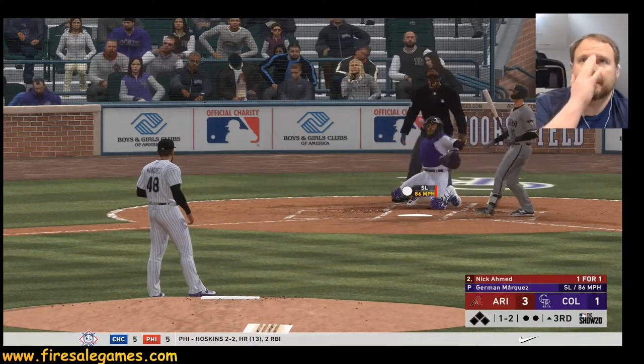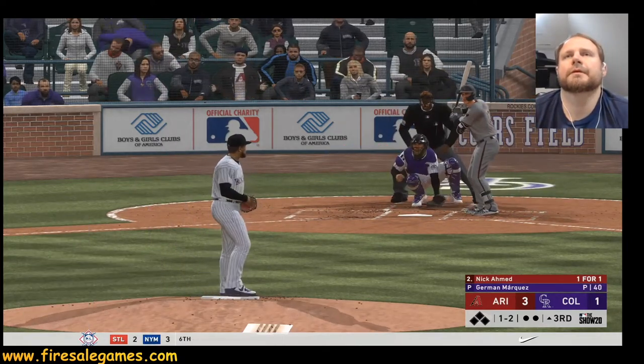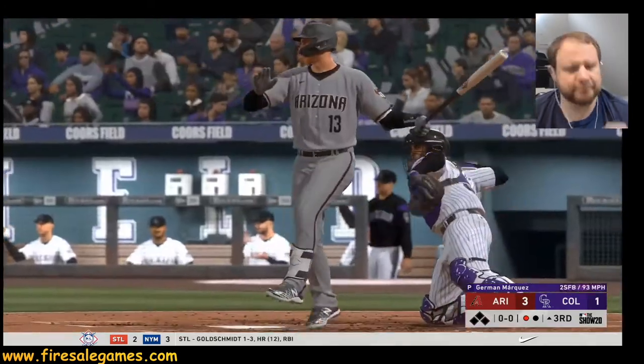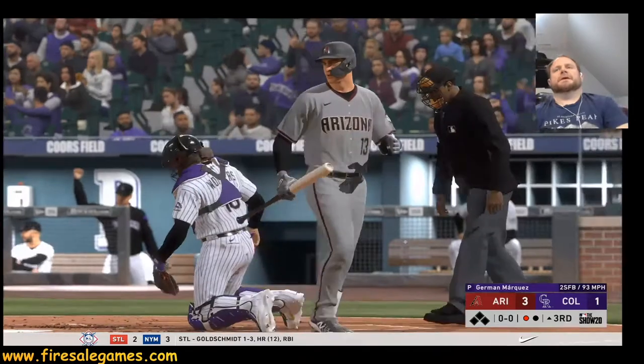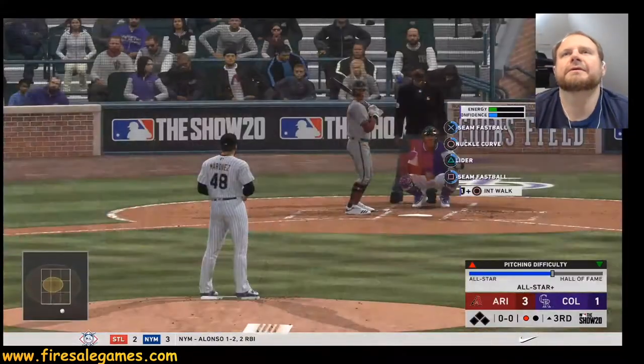The pitch is a slider, cut on and missed for strike two. And this is swung on and missed. Five quick strikeouts. Tell you what, that's your Marquez, first inning strikeout machine. Quick work of him right there, setting him down.